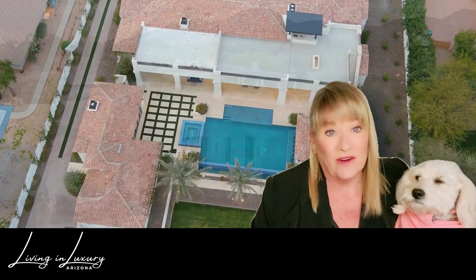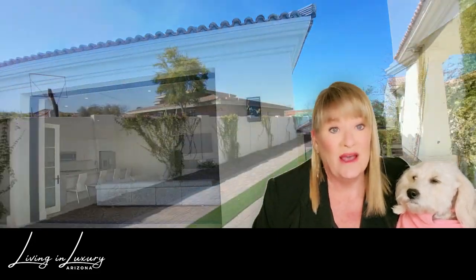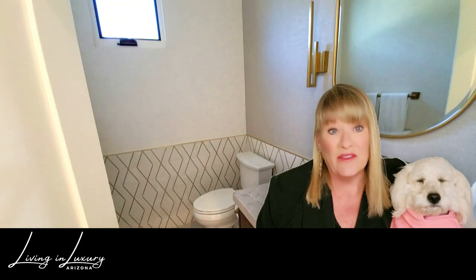Sitting on over an acre, the home offers a grand total of 7,800 square feet, with 6,700 in the main house and 1,100 square feet in the fully equipped guest home, plus a 6-car garage. The main home offers 4 bedrooms, all en suite, and an additional half bath, while the guest home also has a full bedroom and bathroom.